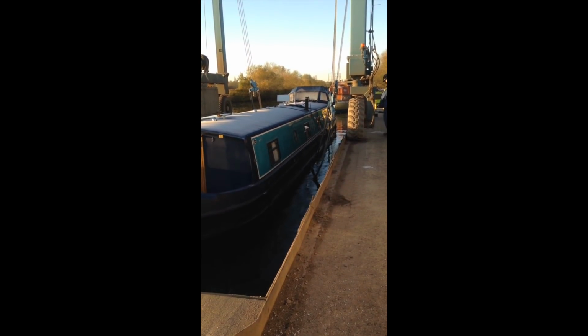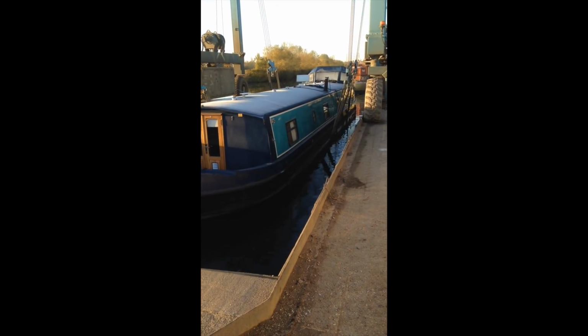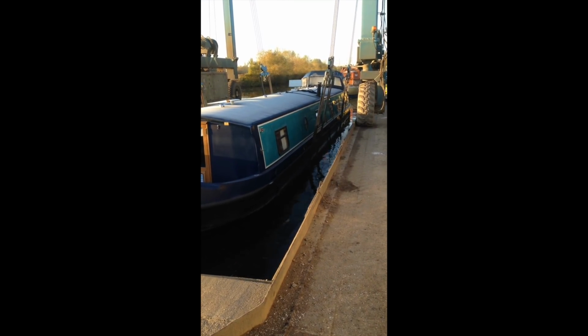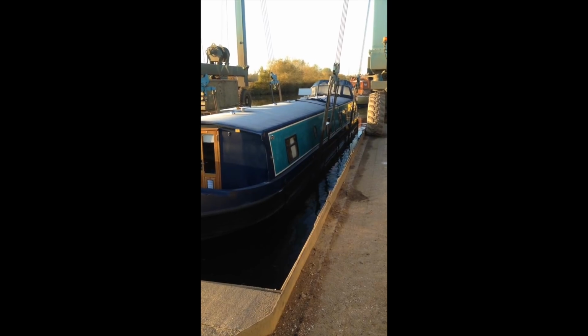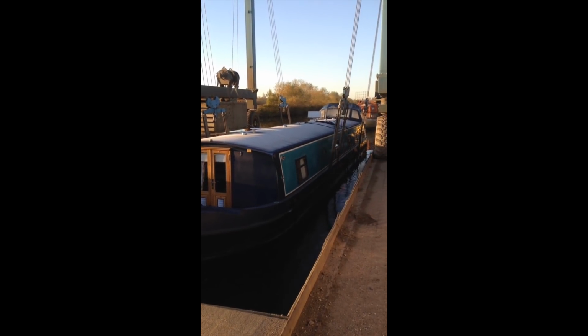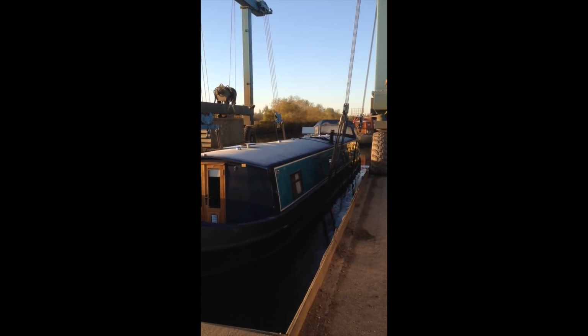And to be fair, this boat hasn't been lifted out since it was built in 2012, so it desperately needed blacking. But it's all stuff that we can do, and we've allocated the cost for. Mike, the guy that was doing the lift out, was going to do the blacking for us anyway. So you'll see in later videos what a fantastic job he's done. I mean, it's so much neater.